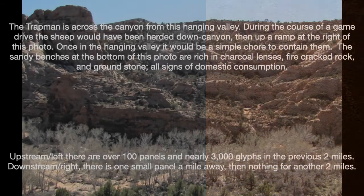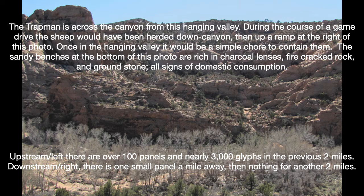The Trap Man is across the canyon from this hanging valley. During the course of a game drive, the sheep would have been herded down canyon, then up a ramp at the right of this photo. Once in the hanging valley, it would be a simple chore to contain them, as there is no exit of note. The sandy benches at the bottom of this photo are rich in charcoal lenses, fire-cracked rock, and groundstone, all signs of domestic consumption.